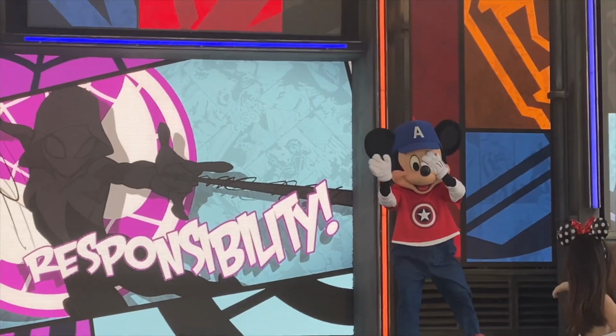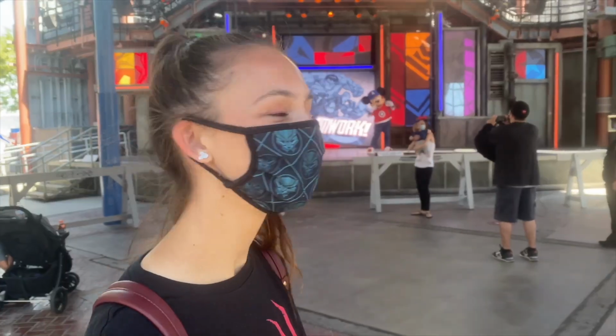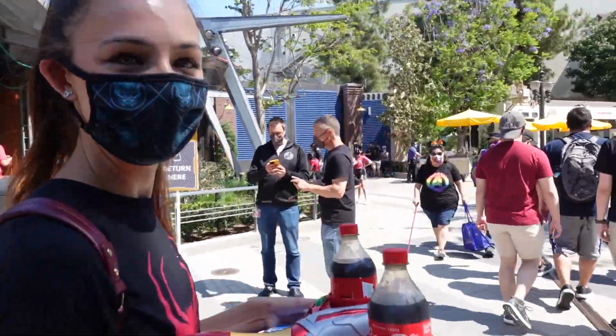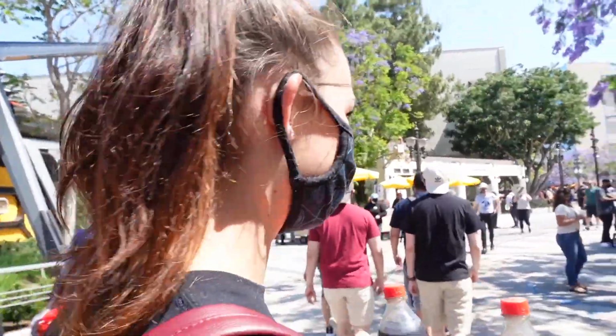Captain America Mickey. I've never seen that before. He's so cute. It is very difficult to find seating right now.